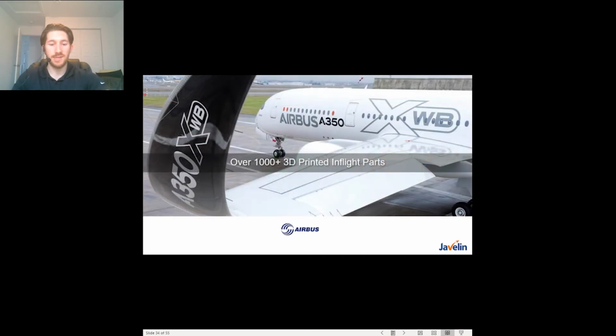Also, just to give another example here, Airbus is a great example. They printed over 1,000 3D printed in-flight parts. So we also have materials that are certified for in-flight parts. And also with one of the printers, we're able to produce directly out of it in-flight parts that are FAA and AICS certified for aircraft interior certified solution.